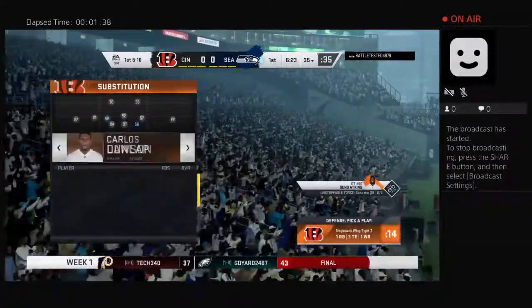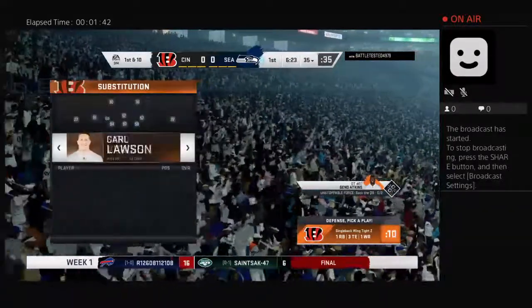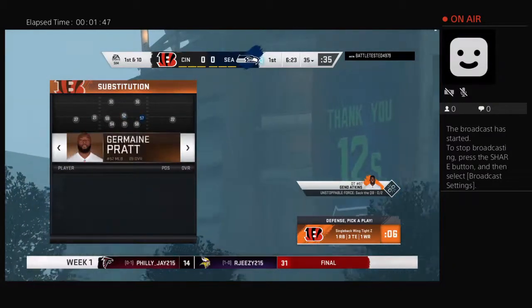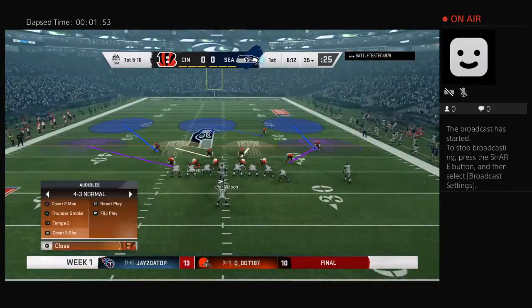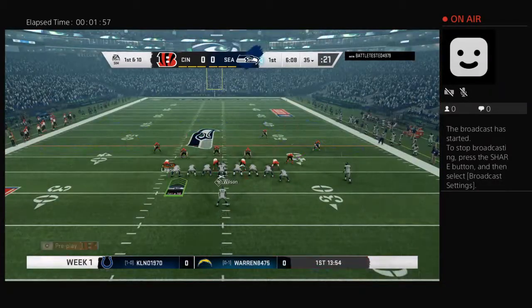Well, the Bengals and Seahawks meeting here in Week 1, and this is a combination that we haven't seen that often on the turf. If you look back to when the franchises began facing each other all the way back in 1977, since then, just 20 meetings between the two teams, and the Bengals have won 11 of them, including the last meeting back in October of 2015.